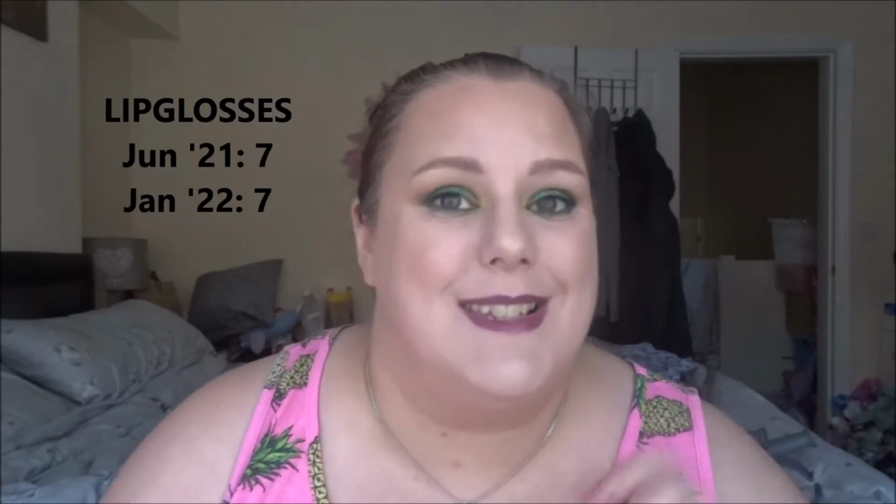Lip glosses. I had 7 in June and I still have 7. I never used to like lip gloss, but in 2021 I discovered that I actually do like lip gloss now. My tastes have changed from when I was younger. And I really like the MAC lip glosses, the Lipglasses as they're called. I really like them. I love the formula. I got some for Christmas as well. And yeah, I'm quite happy to continue to use those.